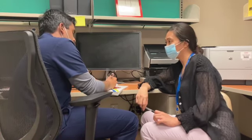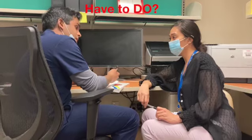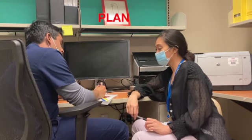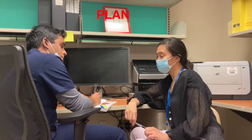Okay. And the plan for now would be to repeat her ABG 1 hour from the last one, which is at 8:30 p.m. We would need to write her a BiPAP assessment note every 1 hour. And the plan would be to see if her PCO2 is on the downtrend, and if she's doing well, possibly take her off the BiPAP overnight.